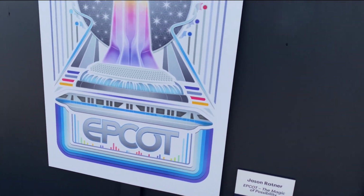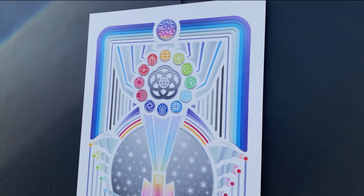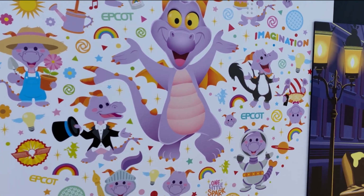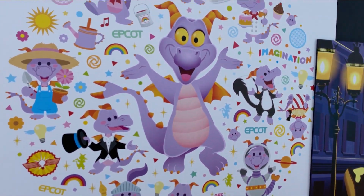So if you get a chance, there's prints, there's canvases, there's rolled posters. This is the hot one for this year's festival. This one by Jared Marami. I can never pronounce his last name. That's a cute one though. Figment.